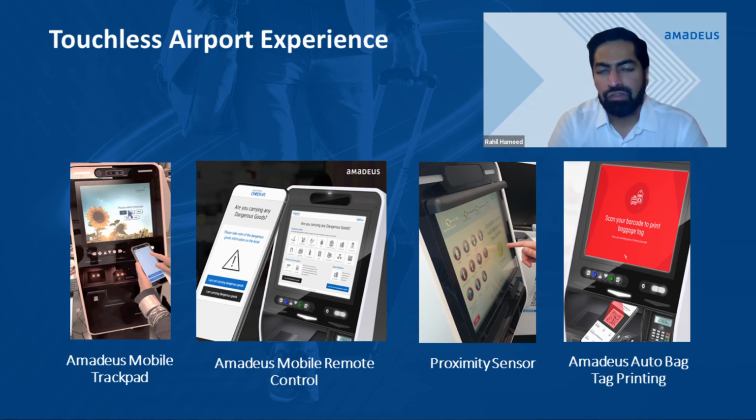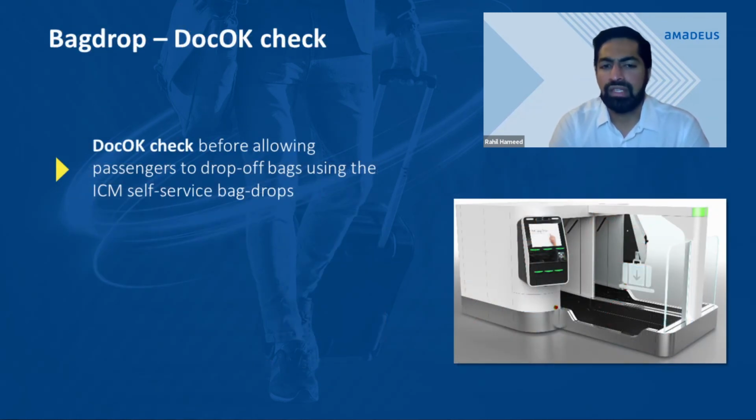Now, in addition to that, we've also worked on several other initiatives, how we can be part of the safe travel ecosystem. So we've integrated DocOK checks against the airline DCS as part of the backdrop processes. These DocOK checks are set to check the eligibility of passengers, whether they meet the specific health requirements. DocOK check is set as a specific SSR code as part of the passenger booking. So only passengers who have DocOK check as part of their passenger booking in the DCS will be allowed to continue in the backdrop flow.